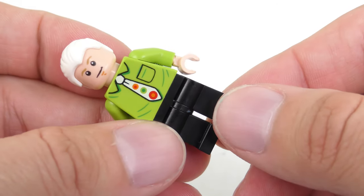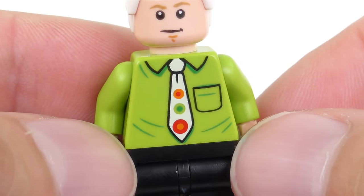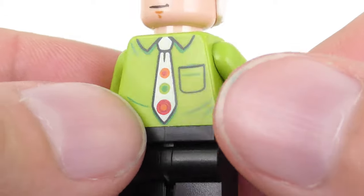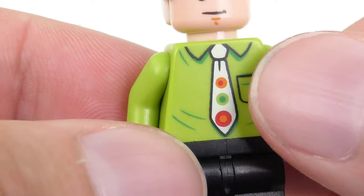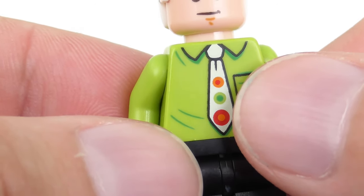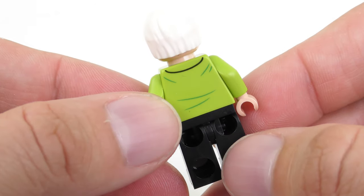He's definitely got it right here with the plain black pants, but then this outrageous lime green shirt and tie combo. The shirt is an obscene colour, and the tie is just outrageous. Really nice printing. I like the contrast here with the red, lime green and orange, I guess, spots on the white tie, but yeah, what a combination to wear.